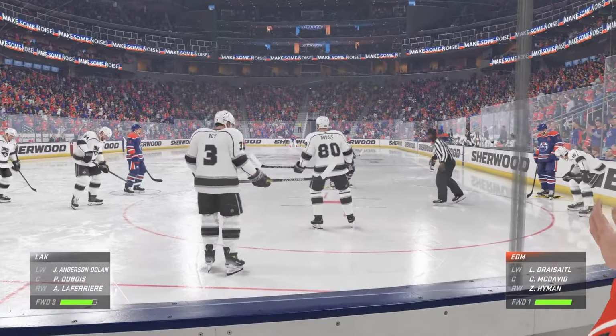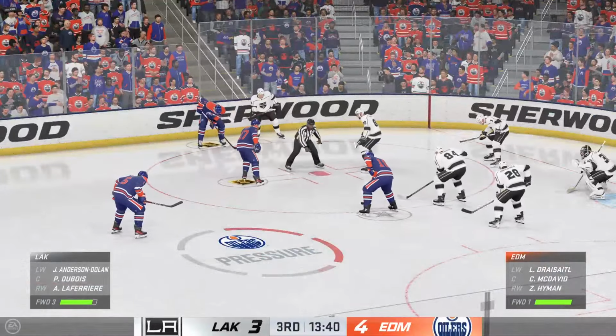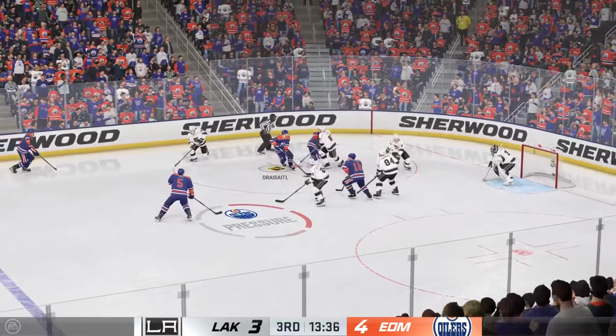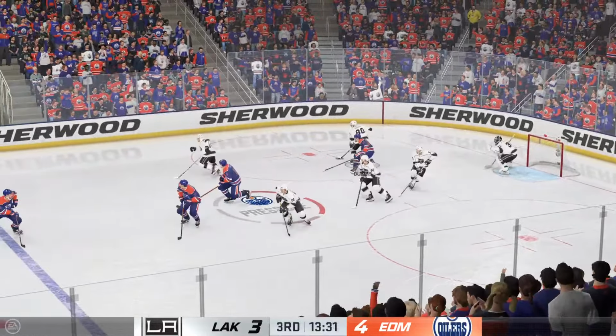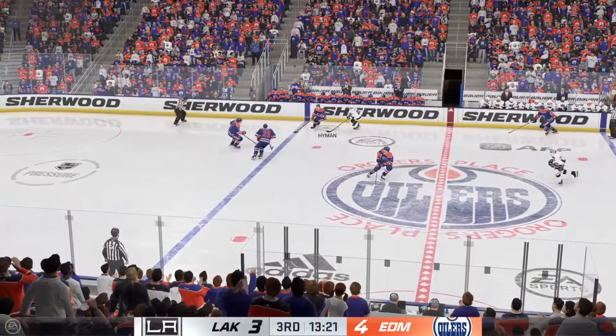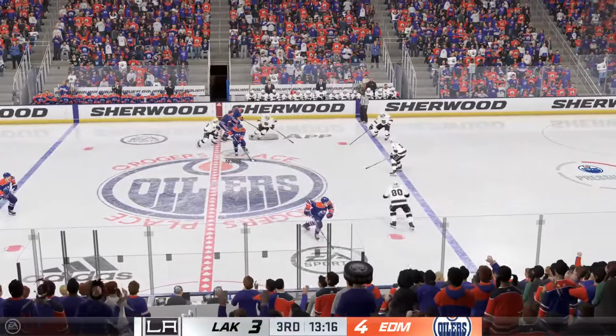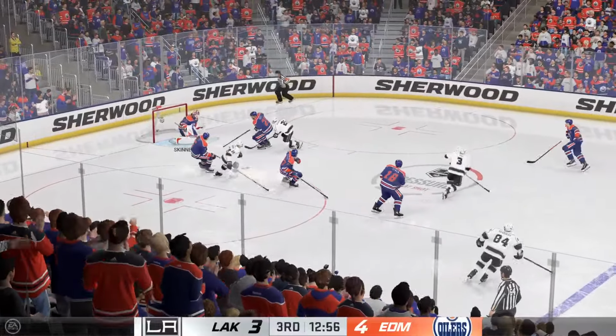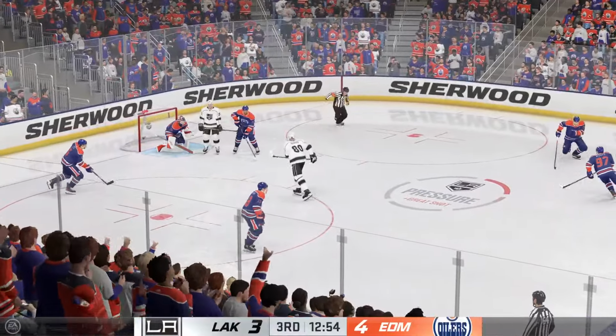Still lots of time left in the period. The Oilers have just had a little more offense than their opponents tonight. They lead it 4-3. Oh, love the defensive stick work there to poke that one away. Oh, that's a good hit. And he takes the feed. And that's taken by the defense. Sends it in front. Oh, he comes up with a stop.